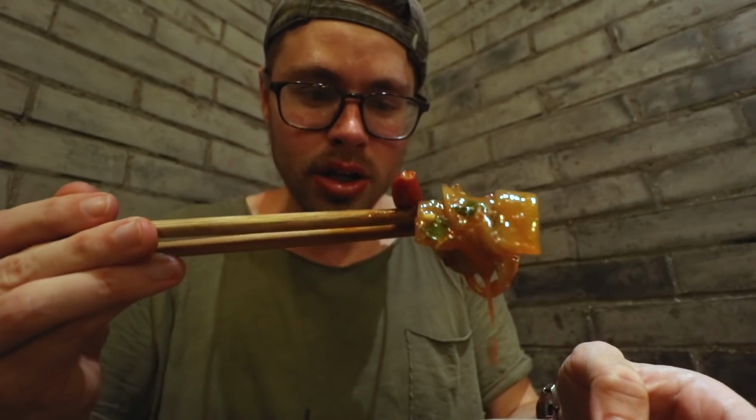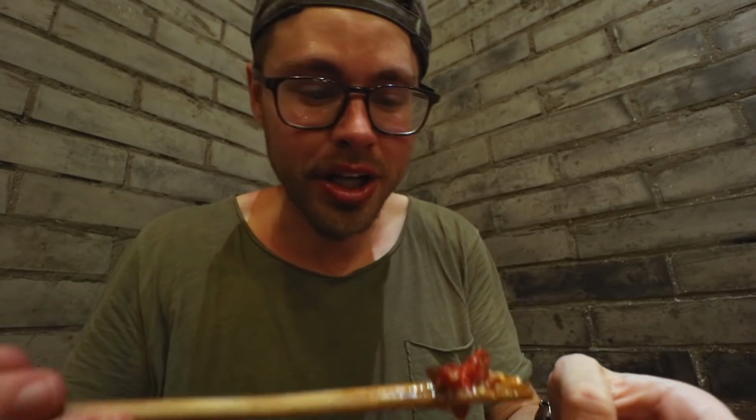I'm going to get it with some Sichuan chilies here. Just making an epic last bite. Oh, it's going to be extremely spicy. Couldn't think of a better way to finish this journey. That's it. Wow. Chengdu, you've been amazing. I'm definitely going to have to come back.